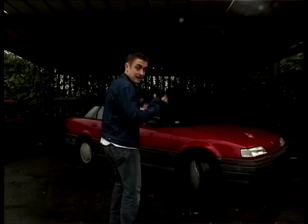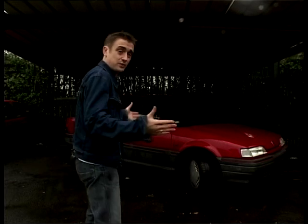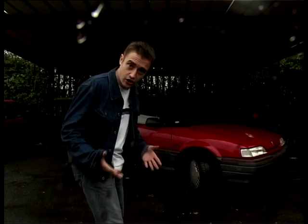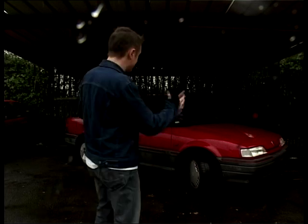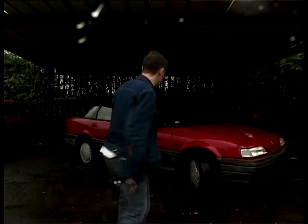Now it's time to take a step back and look at the whole car. What we're looking at is the paintwork. And what we're looking for is, well, it's simple enough really: is every panel the same colour? Because if it's not, that indicates it might have been cheaply resprayed, which means it may have been crashed. So look at it carefully. Does it match?